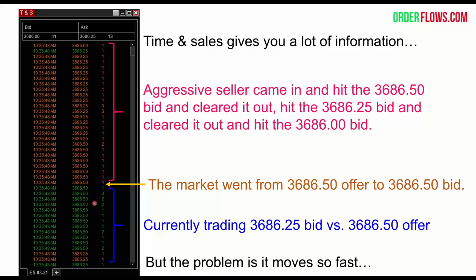When it's green, it's telling you someone was lifting the offer, someone was buying the offer. When it's red, or in this case, orange, it's telling you someone was selling into the bid. So if I see red, I know someone is selling into that bid, right? So I know the bid is 36.86 and a quarter. If I see green, I know someone was buying from the offer, someone was lifting the offer, right? So I know the offer is 36.86 and a half because it's trading 86 and a half and it's green. So that means someone's buying that offer.